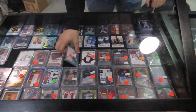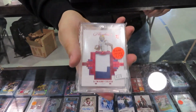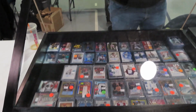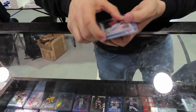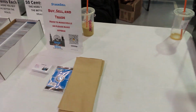Let's see what else we got in here. Y'all saw me pick this up last week. These two gems. This one's jersey number. Love to see it. We got a whole bunch of different other stuff. Just picked up some Bowman Chrome autos. These are always gonna do well. People are always looking for first Bowman, so lots of new stuff. Got the boxes down there as well.